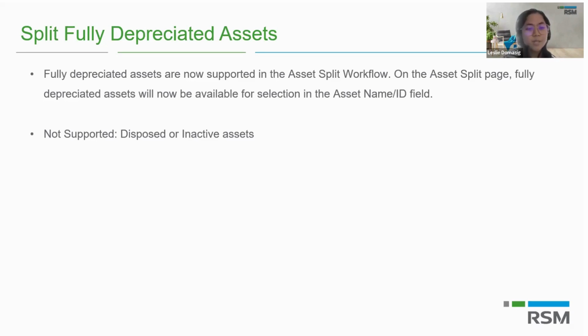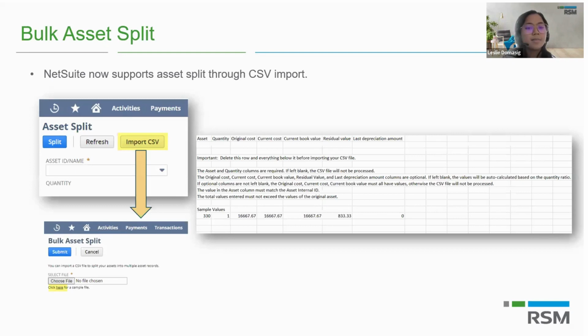Okay. So next one is a bulk asset split via CSV. We could only have the asset split via user interface before, but with this new enhancement, you will be able to find on the asset split page the button called Import CSV, wherein when you click this button, you will be routed to the bulk asset split page, where you can also download the sample file that you can use to upload on the same page.